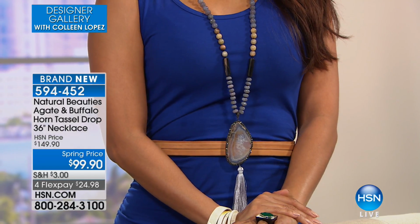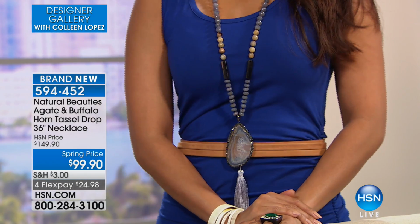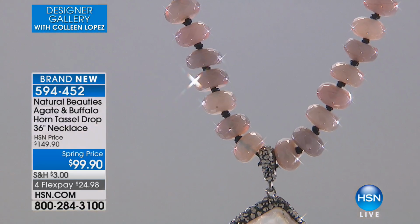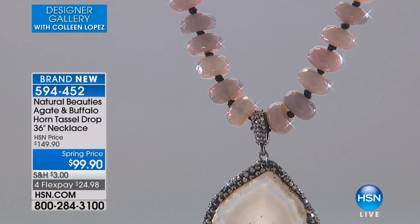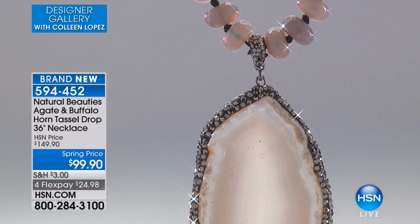But coming up next, this is my pick. I love this thing. I think this is absolutely, positively beautiful. It's different, it's fresh, it's exciting, it's long. It's on a 36-inch chain, a beaded necklace rather.